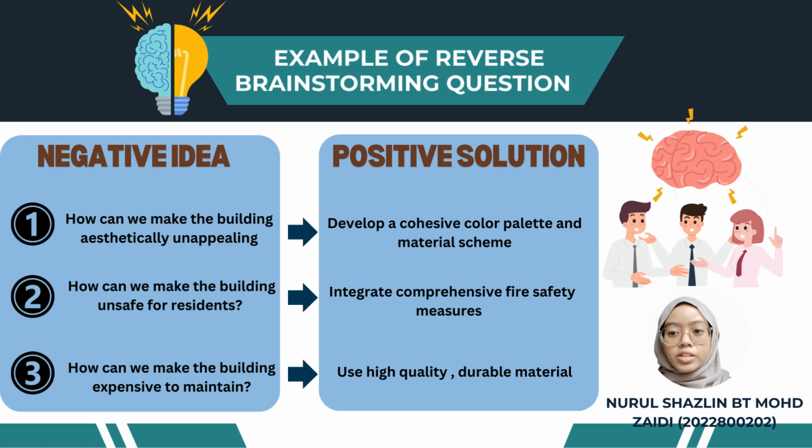The first factor is aesthetic and functional design. The negative idea: how can we make the building aesthetically appealing? Reversed: how can we design the exterior and interior to look outdated and unattractive? The solution they came up with is to develop a cohesive color palette and material scheme that enhances the building's aesthetic, and consult with design professionals to ensure that colors and materials complement each other.